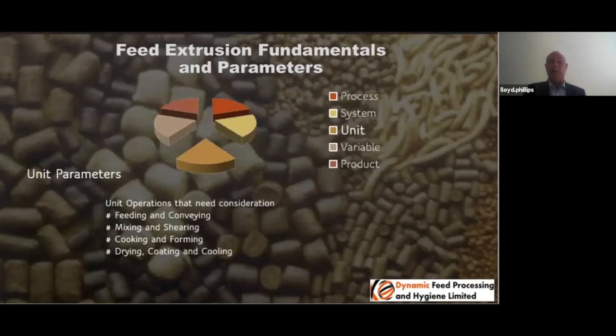If we look at unit parameters, feeding and conveying are important to ensure an even flow rate of the product to limit any surging. Consistency is key to ensure a uniform and non-variable finished product is achieved. Blockages should always be avoided by all accounts. As we all know, they are headaches for our business and operators.